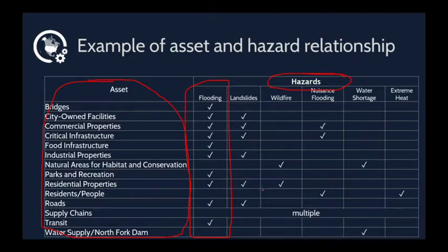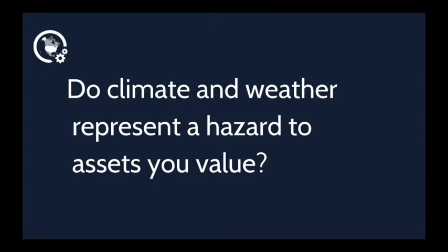This was taken from Asheville, North Carolina, where I live, and by far the greatest monetary costs due to climate-related hazards here deal with flooding as well as landslides. So right off the bat, we know what our really important hazards are by building a matrix like this, and it's an essential, helpful part of building resilience to know what you're exposed to and what the really frequent exposures are that you have to deal with. So we're finishing up step one with an understanding that climate and weather represent hazards to assets that we value.